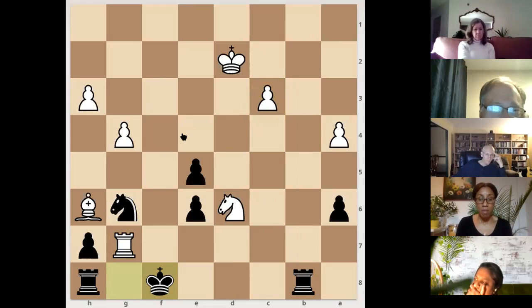What do you think? Does it have something to do with the black rook on the 8th rank? Well, there's two black rooks on the 8th rank. Oh, my apologies. It'd be B8.